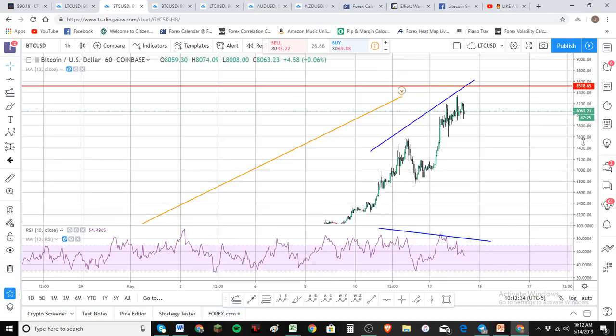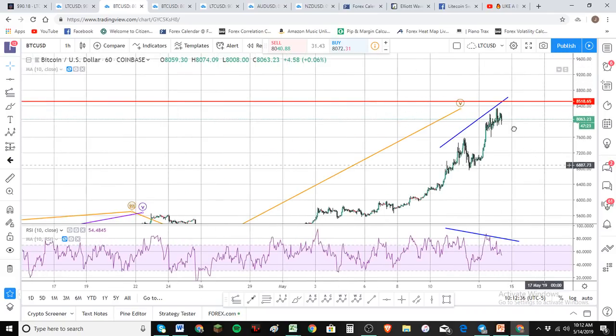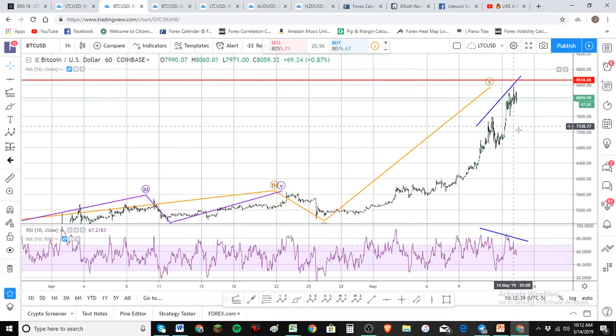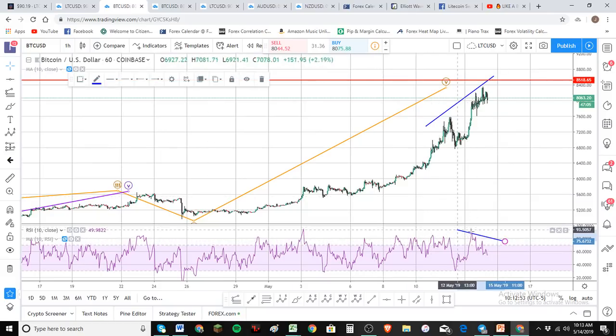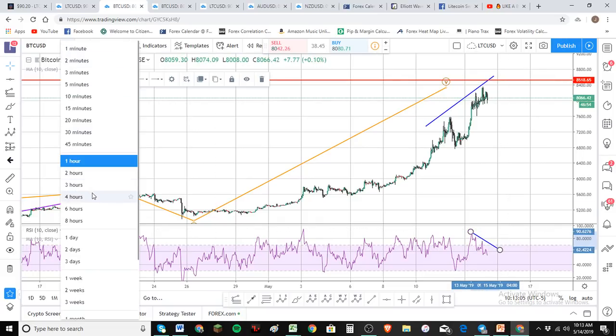I don't know this for certain, but it feels very ready to correct, and so I just want to give you that warning. You do see, on the 4-hour chart in particular, the divergence. There is divergence here on the 1-hour chart. Let me show you here. So this RSI matches up with this peak while we're extending up, and you can see how the strength is moving down there. If we go to the 4-hour chart, you can really see it very well.